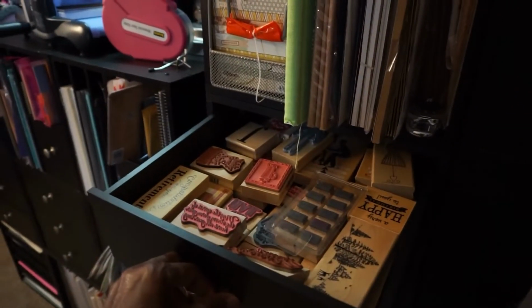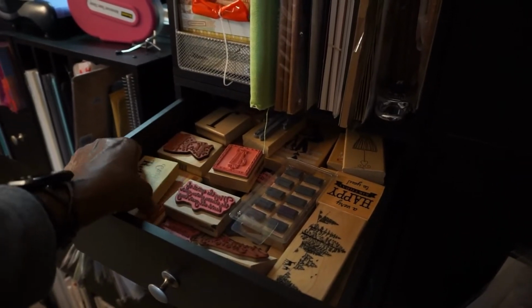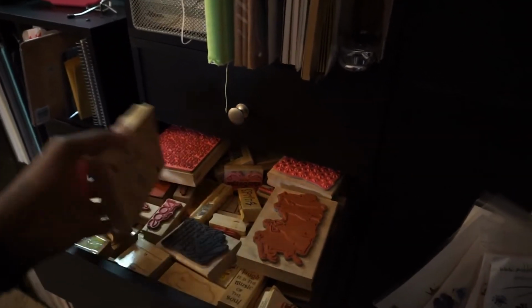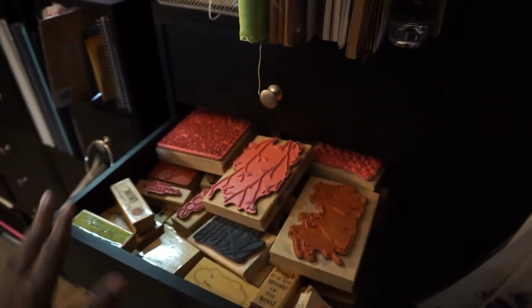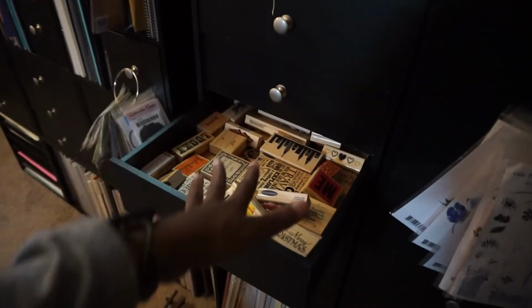This drawer is stamps. I've been thinking about getting rid of some of my block stamps, but you know what? I decided that I really didn't want to. So this one has a lot of background stamps and a lot of sentiment stamps. And I still use them, so I decided that I would not be getting rid of them. So I do have these 3 drawers full.